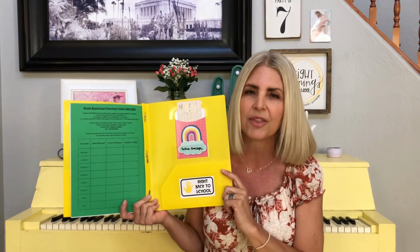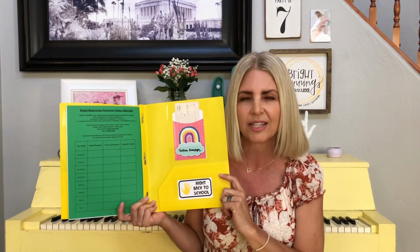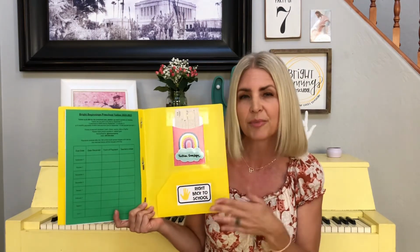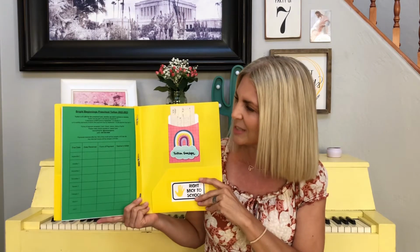It's $200 a month, or you can pay tuition in full at $1,600 for the whole year, or you can pay per semester, so $800 for the first semester and $800 for the second semester.